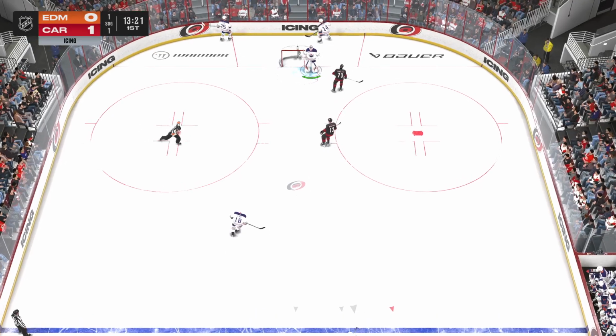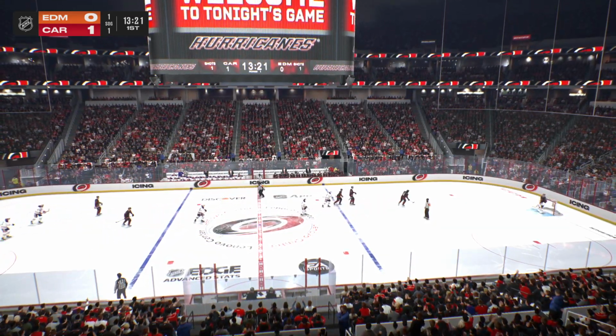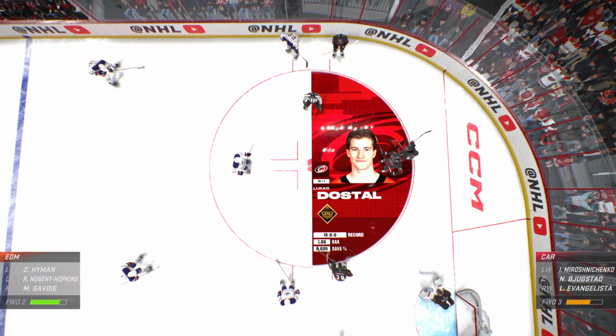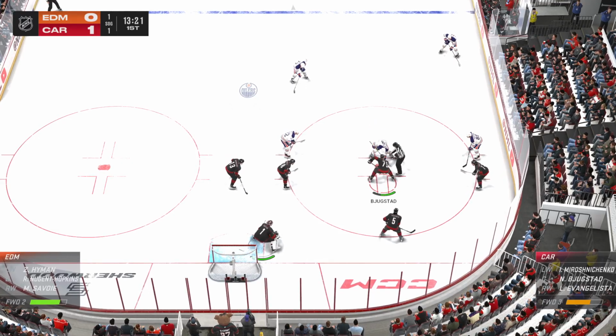Puck set down the ice. We'll get an icing. More than half the period left to play. The Hurricanes have taken a 1-0 lead.